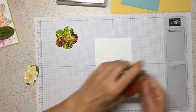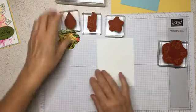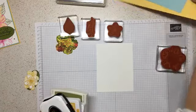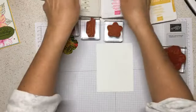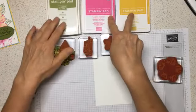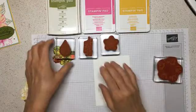So let me start showing you what I did. Okay, let me grab all the stamps and all the ink pads. I use the same colors for both of the cards to make it simple, and I combine old with new. So if you can see, I used 2 new ink colors. This is Bumblebee, this is Magenta Madness, and this is the Old Olive Classic.